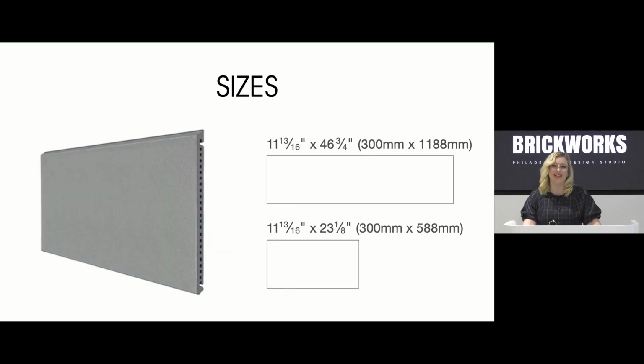Terraçade comes in 2 sizes. So these are the 2 standard sizes we offer in our Terraçade range. Up the top there, you see our long format tile, which is 11 and 13/16 by 46 3/4, so roughly 300 mil by 1188 millimeters, or 1 foot by 4 foot. And then we have the smaller standard size tile, which is 11 and 13/16 by 23 1/8 of an inch, or roughly 300 millimeters by 588 millimeters, or 1 foot by 2 foot standard sizes. So we've got the 1 foot by 2 foot and the 1 foot by 4 foot being our Terraçade sizes.